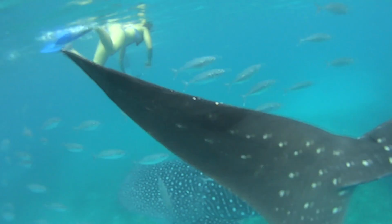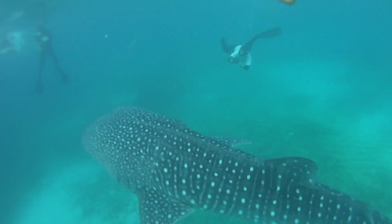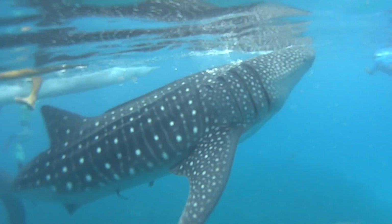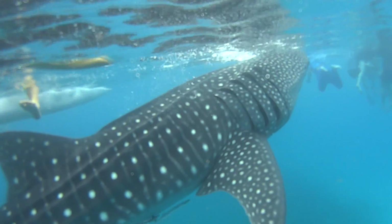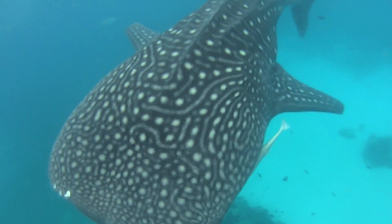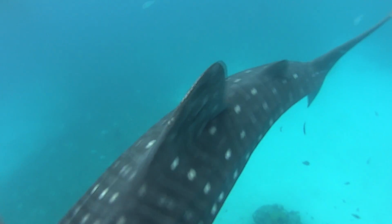If this is a concern to you, there is a place in southern Leyte where you can swim with the whale sharks without these concerns. With all that being said, swimming with the whale sharks is such an awesome thing to do, and it's one of those experiences you'll never forget. Rates are higher for foreigners, and it goes for 30 minutes. Open from 6 AM until 12 noon daily.